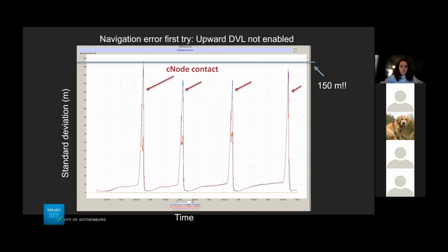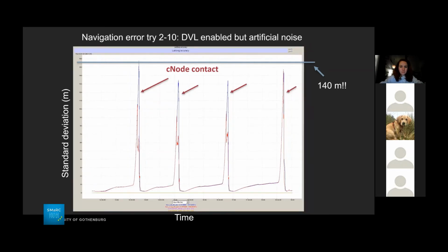And then we did it again, properly switching it on. We got the same results. This went on and on. We did 10 missions with the DVL enabled, and we couldn't figure it out. We tried one setting after the other. We got help from Kongsberg and so on. And in the end, we understood that there's an artificial noise programmed into the upward-looking DVL.